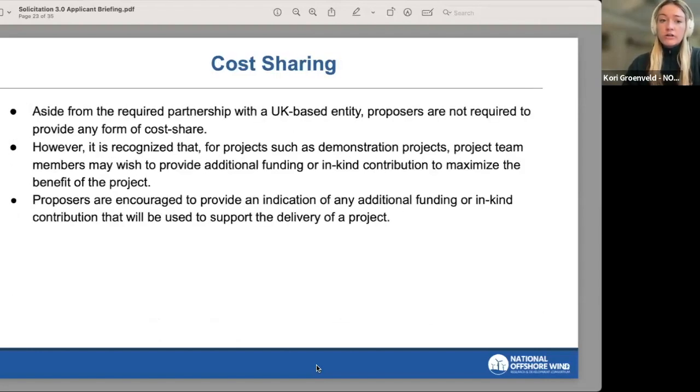Just a few notes on cost sharing. So there is that required partnership with a UK-based entity in which they'll be receiving Innovate UK funding. But aside from this, proposers are not required to provide any form of cost share. However, it is recognized that for projects such as demonstration projects, project team members may wish to provide additional funding or in-kind contribution to maximize the benefit of the project. Proposers are also encouraged to provide any indication of additional funding or in-kind contribution that will be used to support the delivery of a project.